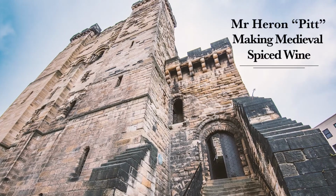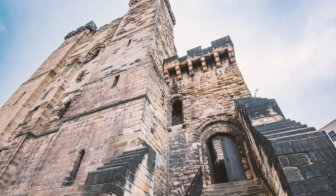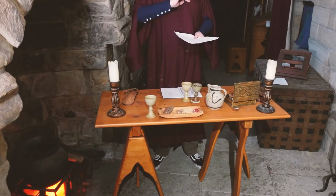Little wine drinking. Space wine making with George. Action! Yeah, welcome to Newcastle Castle's, or we're going to do that over the... Castle Productions present. Or you could do that at the start, couldn't you, really, I suppose. Right?